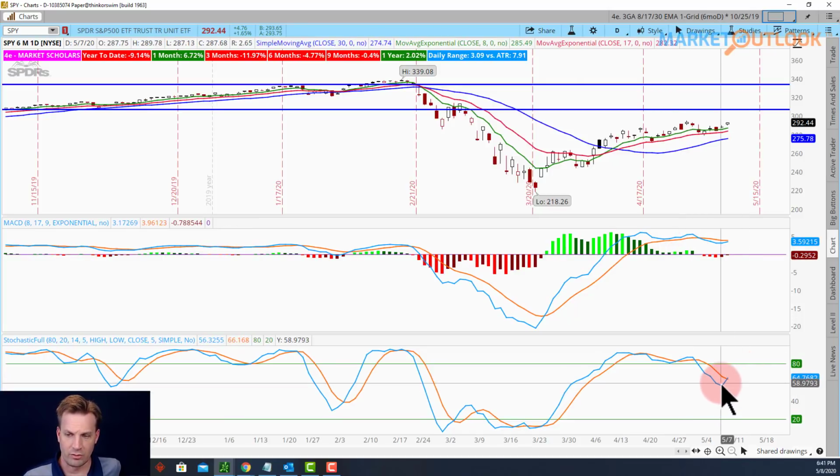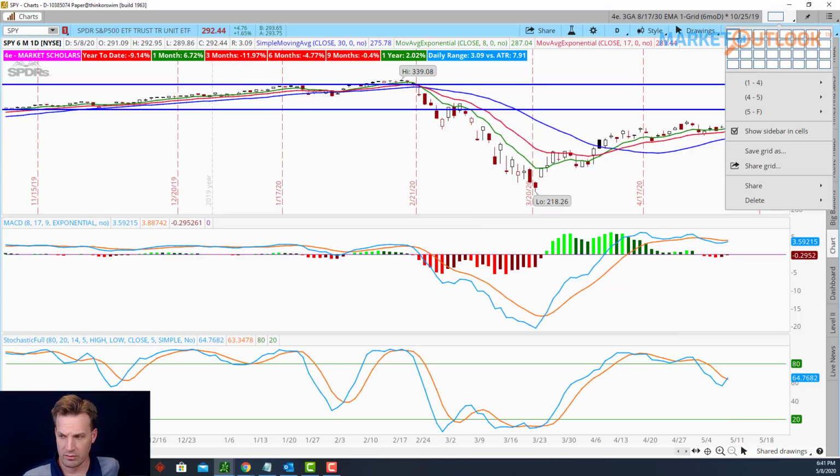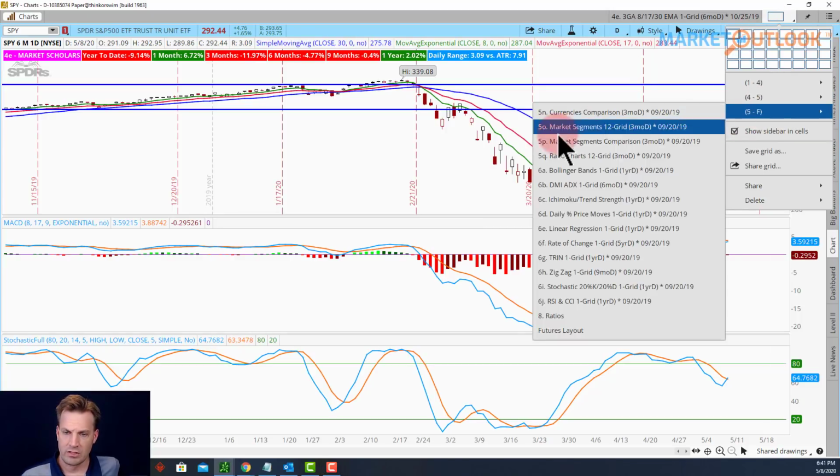You can see the stochastics never did dip below 50, and it's turning back up above its moving average as well. So a little bit of a turnaround in both those indexes. Let's take a quick look at some of these other oscillators.